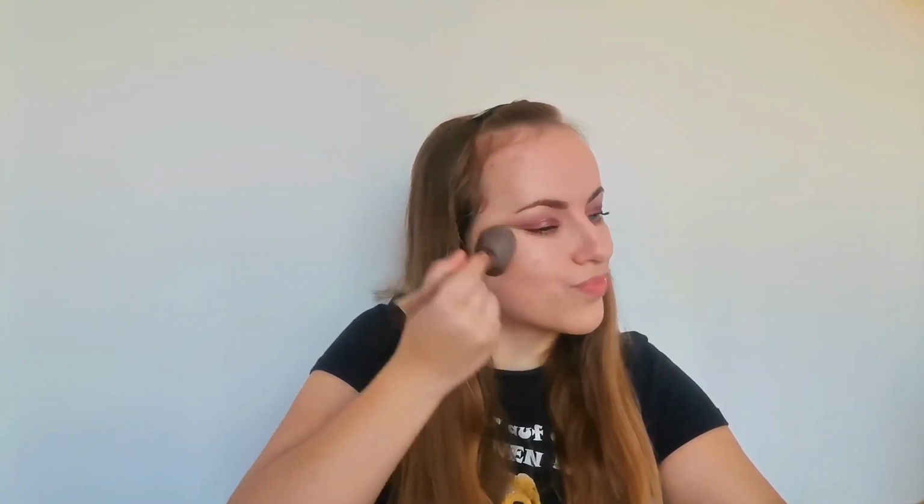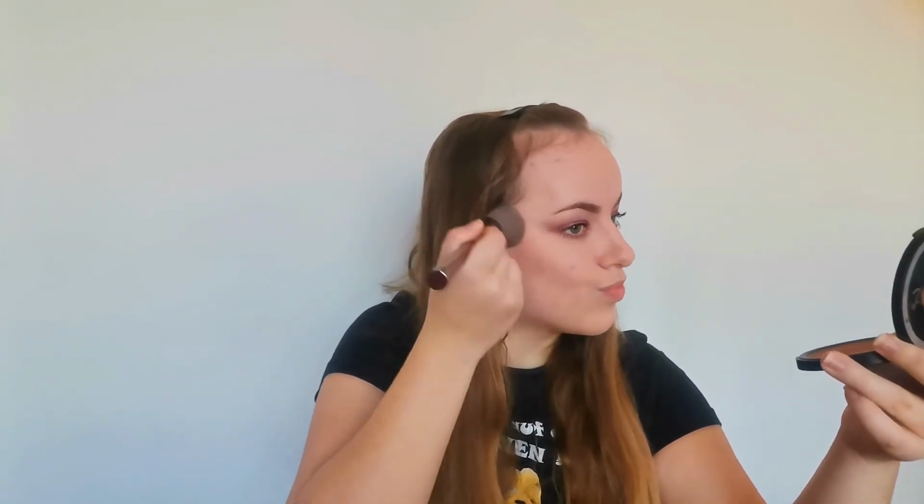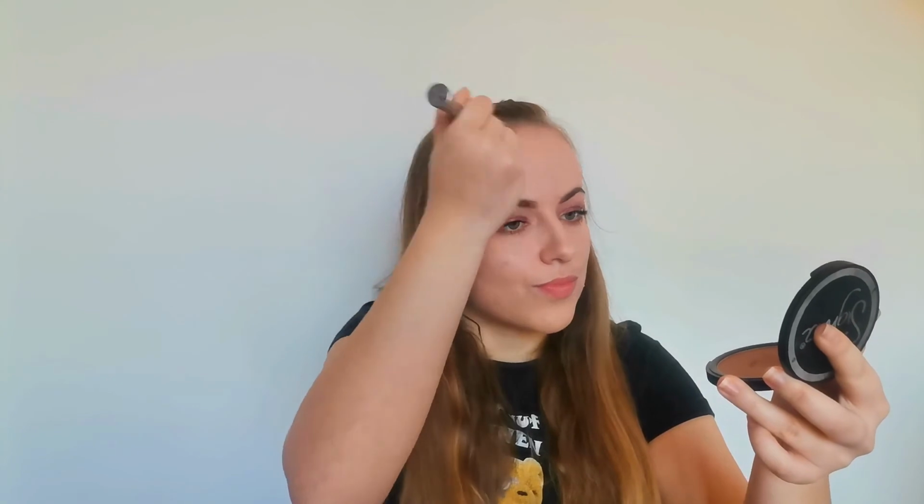Now for bronzer, I'm using the Sigma bronzer. It's the only bronzer I'm currently using. I do like it. So you can see that my foundation is a little bit dark. I should have put more bronzer on my neck to even it out more.